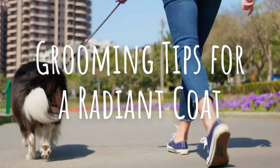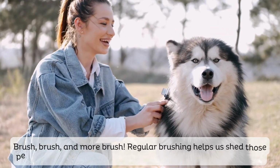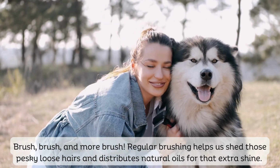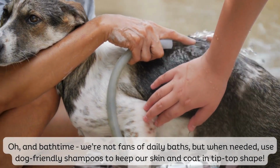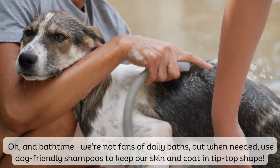Grooming tips for a radiant coat. Brush, brush, and more brush. Regular brushing helps us shed those pesky loose hairs and distributes natural oils for that extra shine. Oh, and bath time. We're not fans of daily baths, but when needed, use dog-friendly shampoos to keep our skin and coat in tip-top shape.